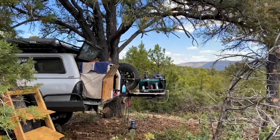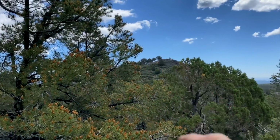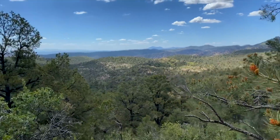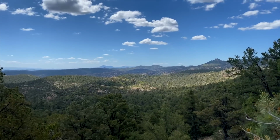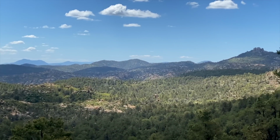I'm gonna show you our campsite here. We've got the ruin right up there where we're going to go check out here in a second. But look at this view that I have. This is looking into the wilderness area right here. And it's just gorgeous down in there. Whoops, let's go like that.